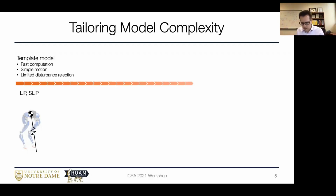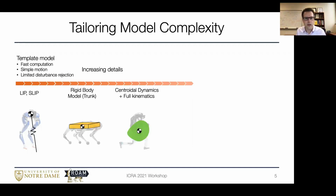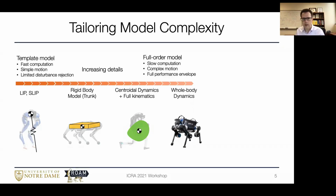Of course, we can move across the spectrum here, increasing details. Considering a single rigid body model adds orientation, or, which has been quite popular, looking at centroidal dynamics plus full body kinematics, or all the way on the other end of the spectrum is to plan considering your whole body dynamics model. And I see the benefit all the way on the right is that you're unlocking the full performance envelope of the system. There are some push disturbances where if you act like a spring, you're not going to be able to reject them, whereas here you can do anything that the system is capable of. And of course, this comes at a price of slower computation.